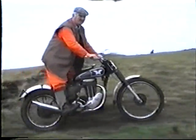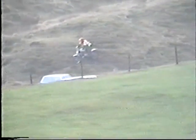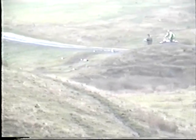Yeah, no bother for Howard. Just having a look round the course from this high point. See the first sections there, parking area. There's section 3.